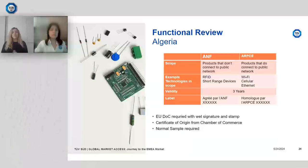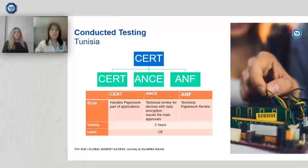And now let's move on to the countries that actually do a degree of testing when certifying the product. So let's start now with Tunisia. Similarly to Algeria, Tunisia technically has multiple regulators. It has fortunately simplified the process so you don't have to submit to 3 regulators and you only need to submit to just the one. So the CERT is the main body in Tunisia who accepts the submission of documents and samples and then obtains all the required approvals in a one-stop submission process.